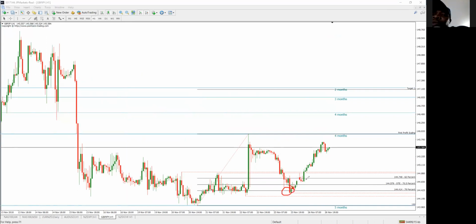When the market opened, OTE, optimum trade entry. If you notice, my fib levels are different to the default because I use ICT's Fibonacci levels. The 70% OTE level.